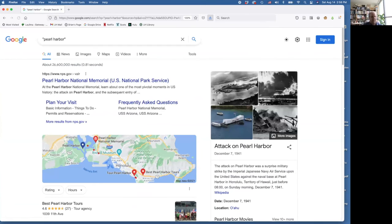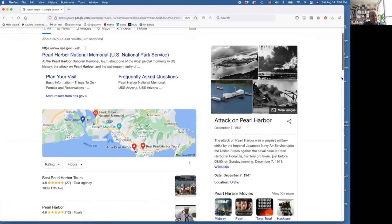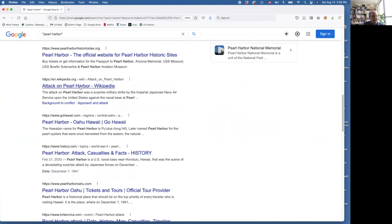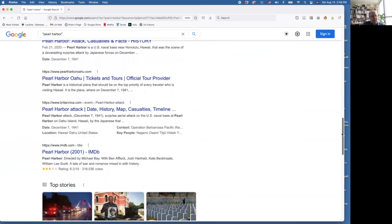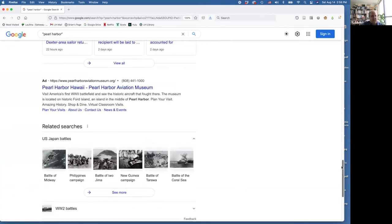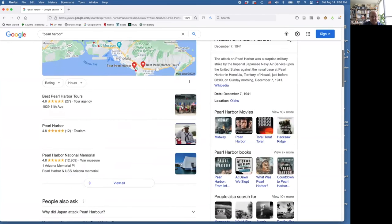Notice I put it in quotation marks. I get 27 million hits. First one is government, and then I get a bunch of planning my visits and so on, and then some ads, and then some more ads, and then some org stuff, Wikipedia, and then Go Hawaii. So I get a bunch of touristy stuff, and then I get some generic history things, which are not peer-reviewed scholarly. I mean, history.com is sort of a Wikipedia level, right? And that's okay, but you just have to keep in mind that there's really no scholarship here at all.